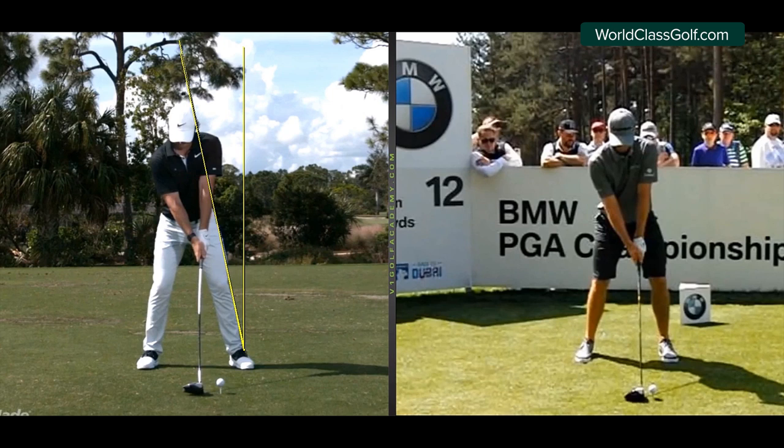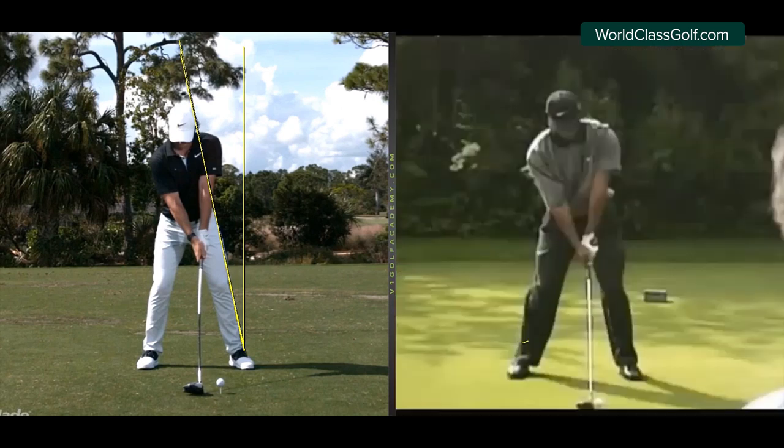We've got Justin Rose, great driver of the golf ball, and we'll just see it's a bit of a different position here, isn't it? On that lead foot, not as far forwards. Now I'm not suggesting that one does it better than the other. All I'm saying is that it's worth looking at when we're looking at people that do things better than what we do.